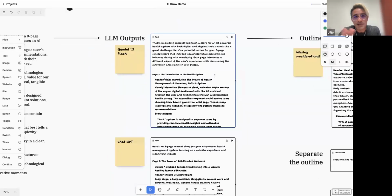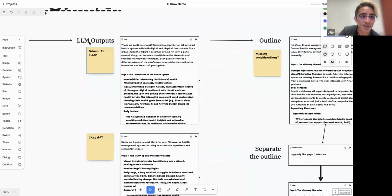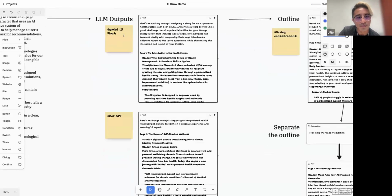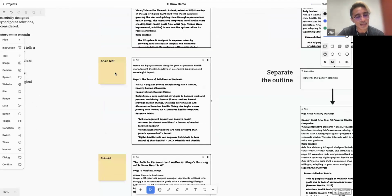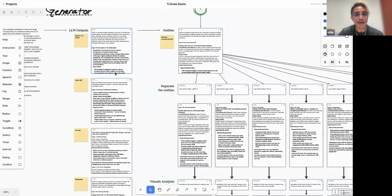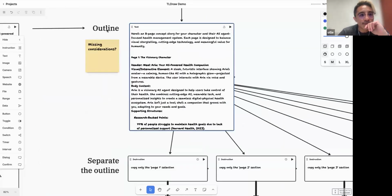I've changed the content here, but in this demo, it's like a health system management app. And what we did was we took it and fed it to a bunch of LLMs just to see what would happen, right? So we fed it to, this is back in Gemini 1.5 Flash, and then we fed it to ChatGPT and Claude and DeepSeek, and we wanted to compare what we got out of each LLM. And so we asked it to spit out an outline.